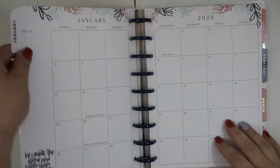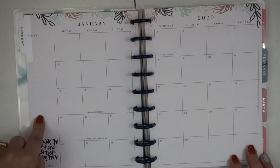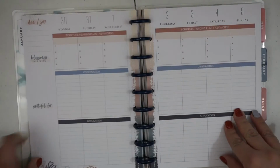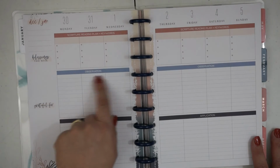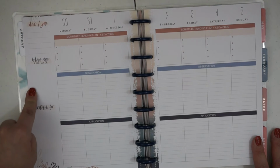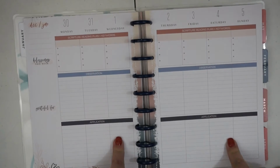I'm just going to show you, here's January, has nice scriptures, has your normal notes, this is a normal sized planner. And then on your weeks, it shows scripture reading plan, keywords, observation, and application. Has an area for grateful, has an area for blessings this week, which I think is super cool. Obviously, you could always change these up a little bit.